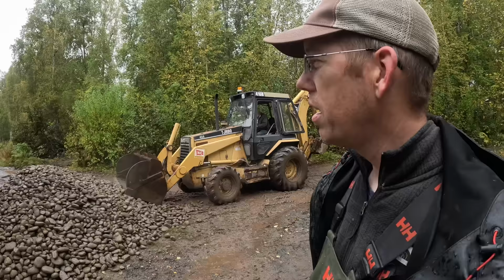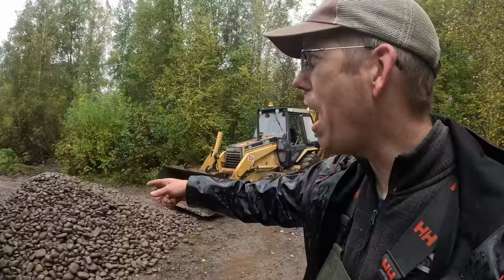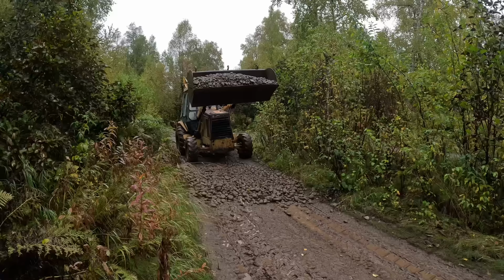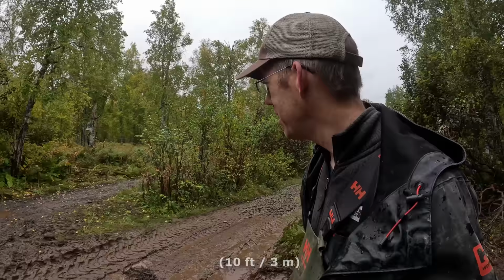This is as far back as those dump trucks will go. We gotta stockpile gravel and take it one bucket load at a time further down the trail. This is only about a third the way to my cabin. All right, we're gonna be just laying down gravel 10 feet at a time. It's gonna be a long process.